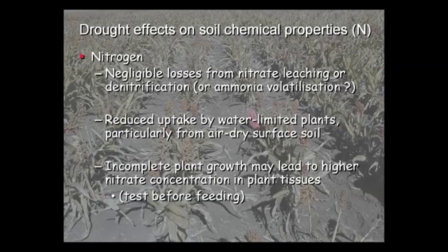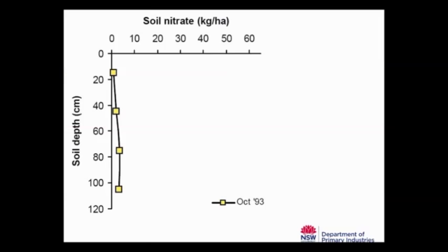It's important to note that not only are we losing less from those processes like leaching and denitrification, but you're removing less from the field through your harvest. Less grain or perhaps no grain. So it's greatly reduced, and you tend to have more nitrogen accumulated in the soil, and the next graphic will hopefully illustrate that.